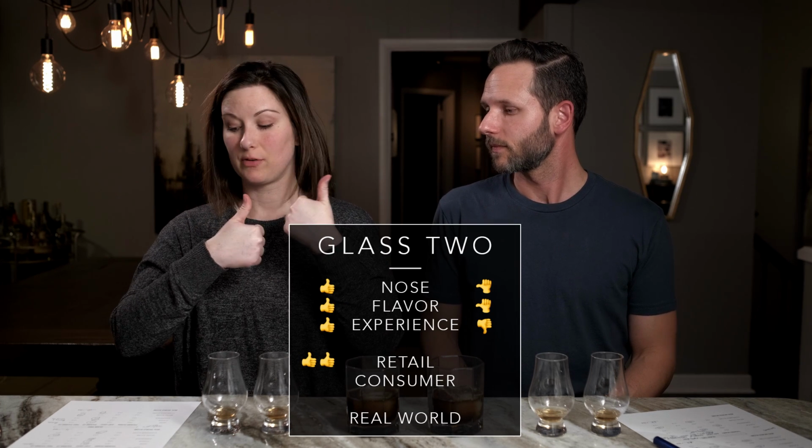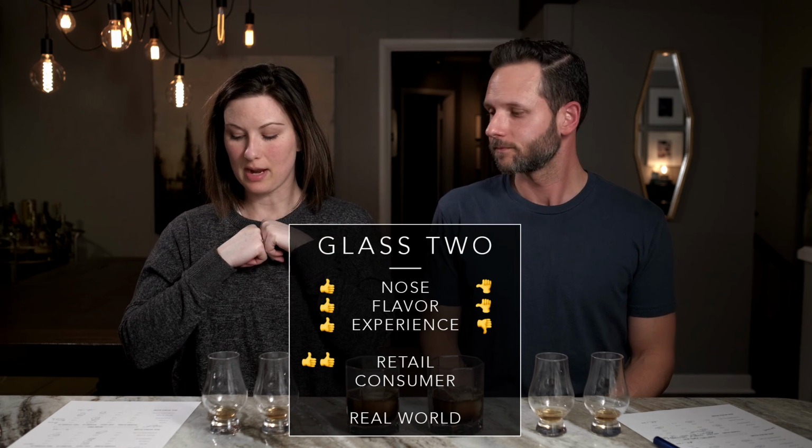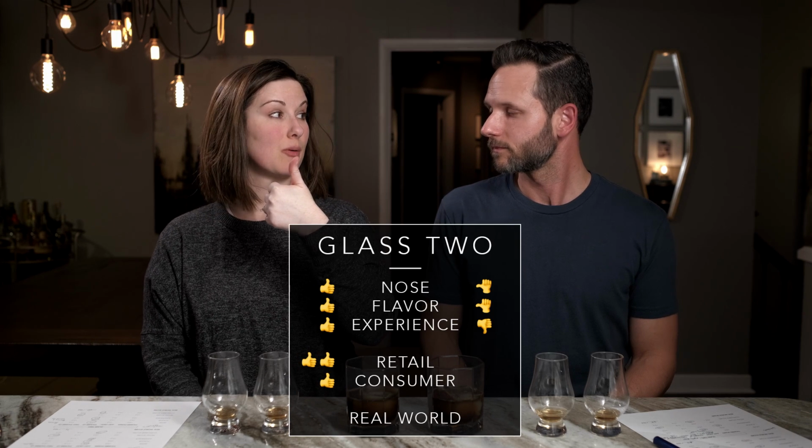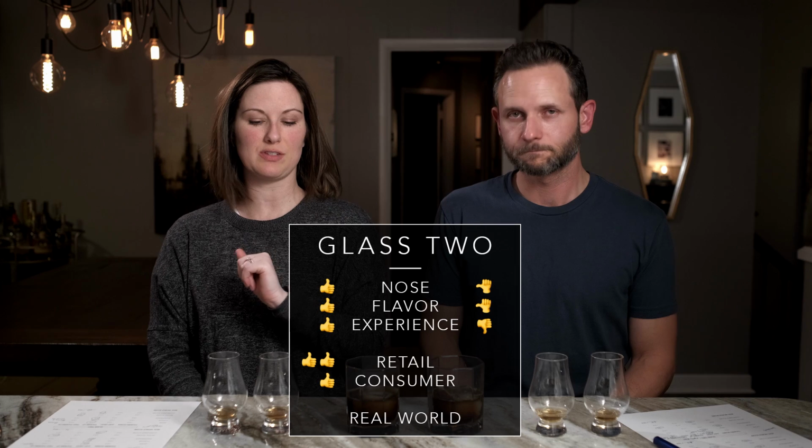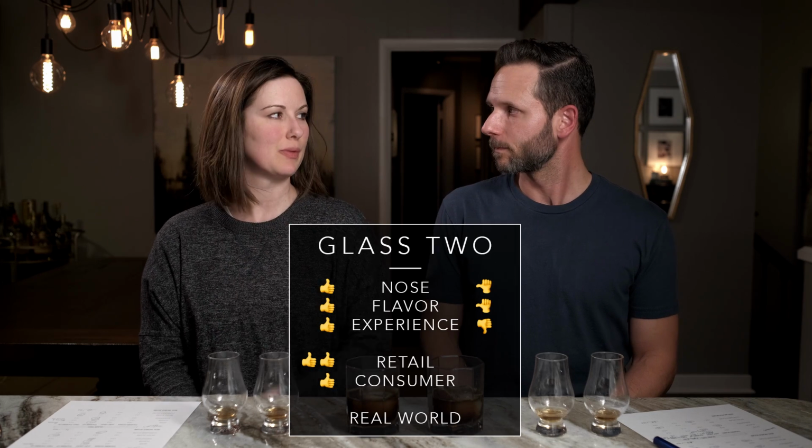Okay, again, $20, great price. I'd feel comfortable paying that. So 2 thumbs up for that, for the retail score. And then I would buy it again. It gets a thumbs up there because I did prefer it over the Jim Beam. So I would buy it. If I could only get one, if there are 2 of these on the shelves and I had to buy one, I would get the Jack. So it gets a thumbs up.